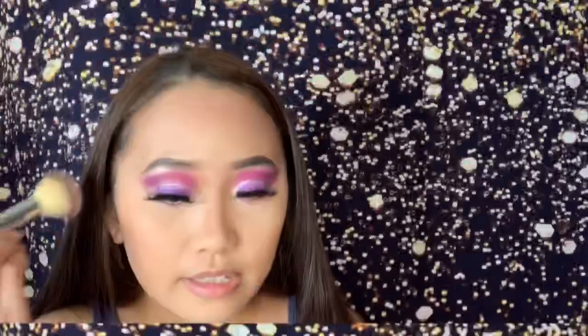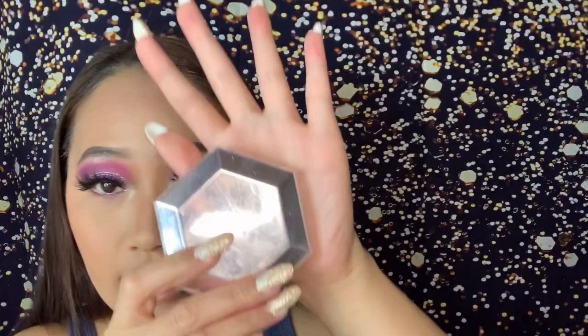Then I will be using is this blush, this lightest one, the pink. It looks like a peach. Peach and pink. And then, as my highlight, I will be using the Fenty Diamond. Girl, I use this every day, kaya medyo ano na siya.